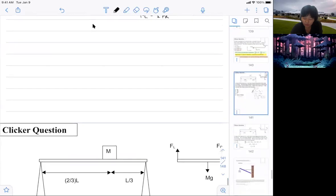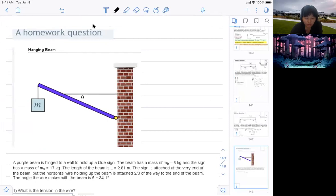Okay, so the correct answer is D, 2 times as much. This is a homework question. Okay, so let's do this one together.